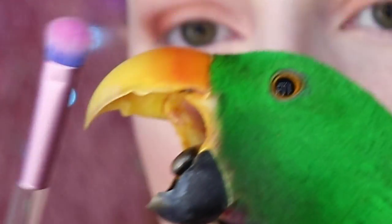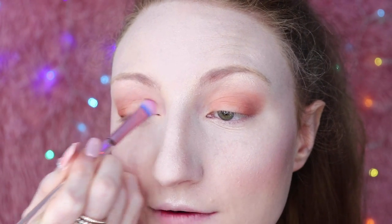Now, I'm not gonna cut the crease because there's no brush anywhere in sight that is appropriate for cutting the crease. So I'll just try and take a little kind of like a packing brush, and I'm going into one of these nice shimmery shades. I'll take that same shade that I put on my brow bone and I'll just apply that to the inner corner. Man, I don't know what I was doing in my life without ColourPop eyeshadow palettes.